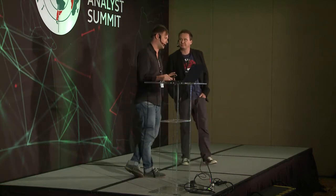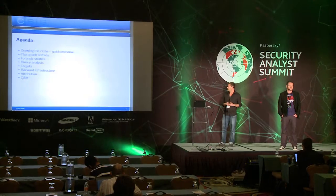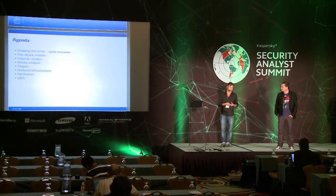So just looking shortly at the agenda, we're first going to take a little picture of what Retefe is, and then go a bit more into details about the artifacts it leaves on a computer, and then Peter is going to walk you through the binary analysis.